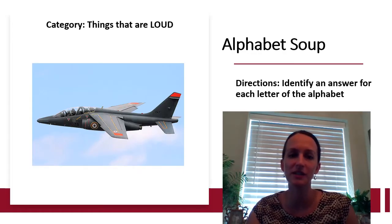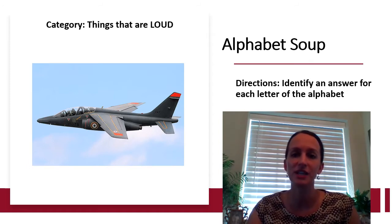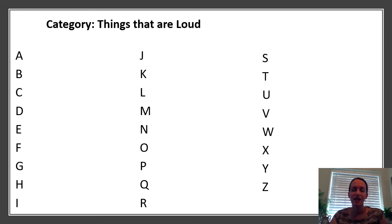Okay, our alphabet soup for this week is things that are loud. And in this exercise, we identify an answer for each letter of the alphabet. So again, today's topic is things that are loud. And within this list, you might think of machinery, animals that are known to make loud sounds, sometimes pieces of equipment that you have in your home or garage, transportation, meteorological events. There's lots of things, a broad range of things that make loud sounds. So a couple of categories to think about.